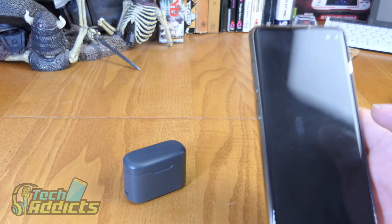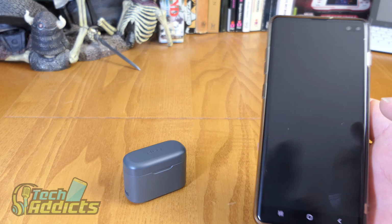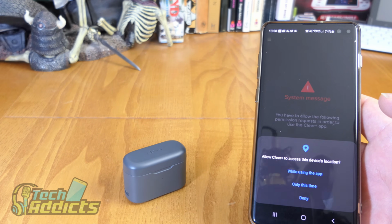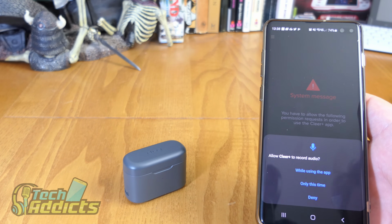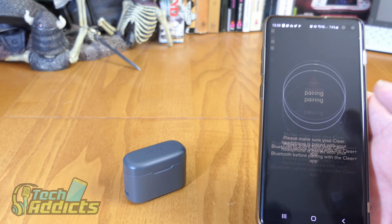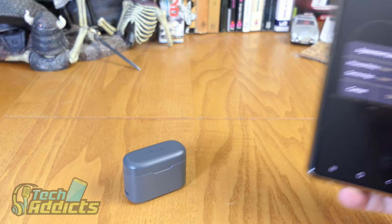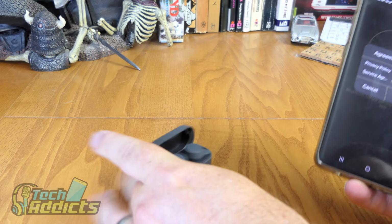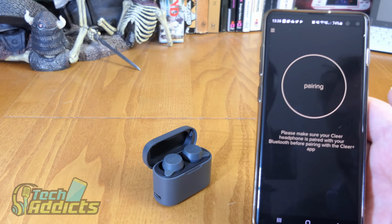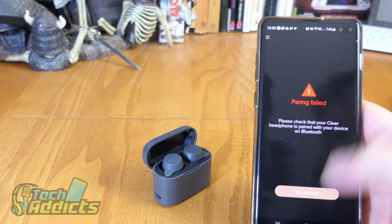Okay, so we'll open her up. And we'll take you on a tour of the earphones in but a moment. And we need to allow access to various functions on the phone. And it's pairing. We open her up. Yeah, okay, whatever, yes, okay. Pairing. Pairing failed, reconnect.